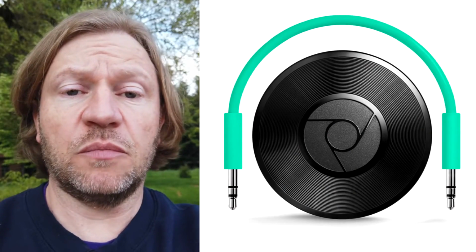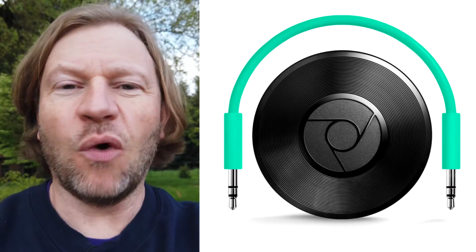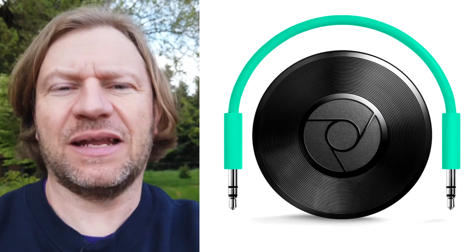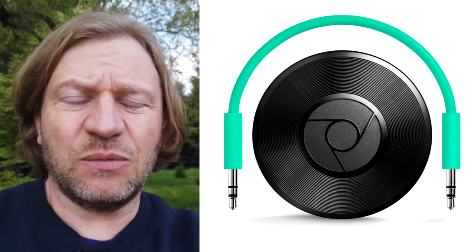Google put out a similar device called a Chromecast Audio. Same price point, about 35 bucks. Took stuff on your phone or on your network or off your smart speaker, and it would play it on whatever audio device you wanted. Had an 1/8" audio jack like you use for headphones or outputs for MP3 players. Whatever you had, it would plug into and it would play audio.